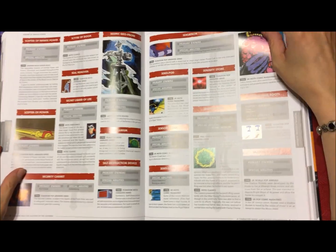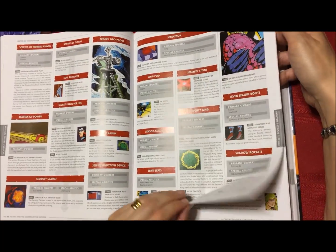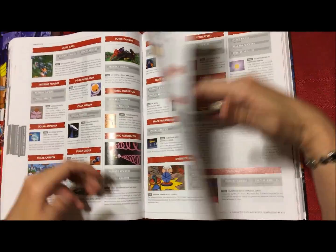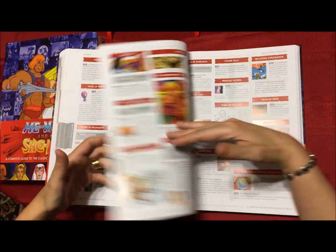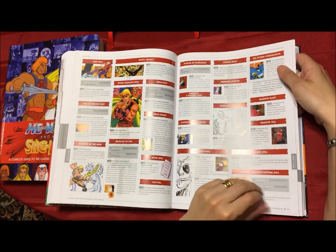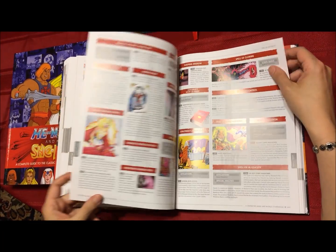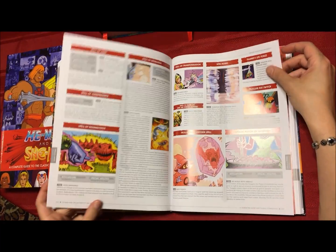I'm just flipping through some kind of obscure artifacts here, like every artifact you ever wanted to know about should be in here. Locations, let's flip to that. Spells, we got the spells here. Mystic Manacles. Some of the spells we had to name because we didn't have names for them.